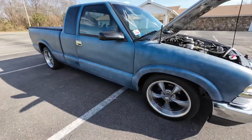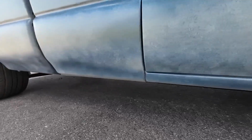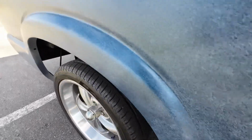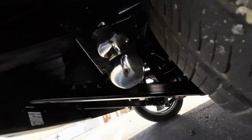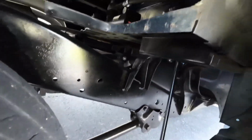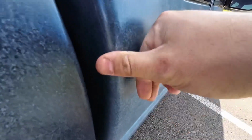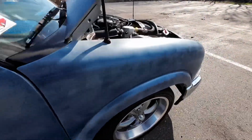Coming down this side. Little scratches there. Tires are in great shape. Seems like the back sits up higher than the front when they're all the way extended. The frame on this one even looks good. Golly. Couple little scuffs there. Kind of blends in though with the paint scheme here.